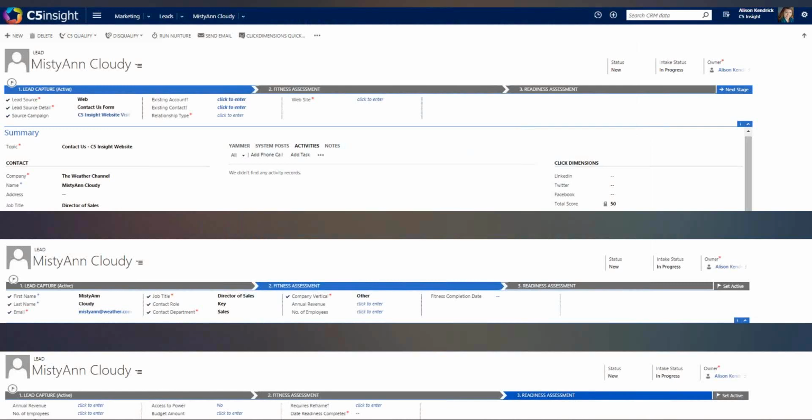So I just captured a few screenshots of the way that C5 Insight, we ourselves, use guided processes. This is called our fitness assessment, and it's used to figure out if a prospect is both fit and ready for our services. Starting with the very top screen, we're in the highest level phase, the lead capture phase. So we just need some basic information about this lead, namely, how did they get here? That's pretty important to marketing, right?